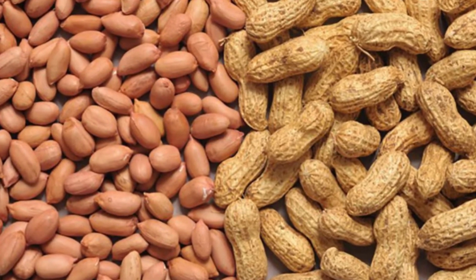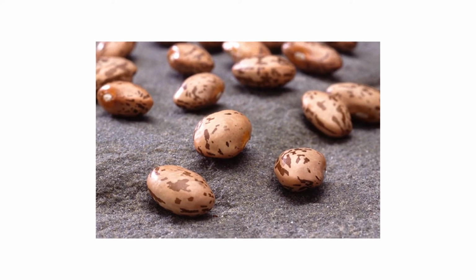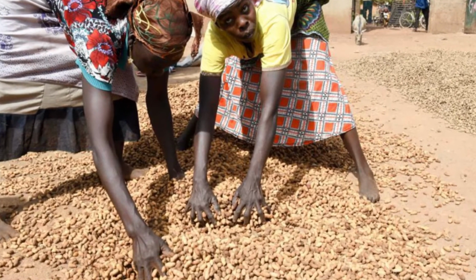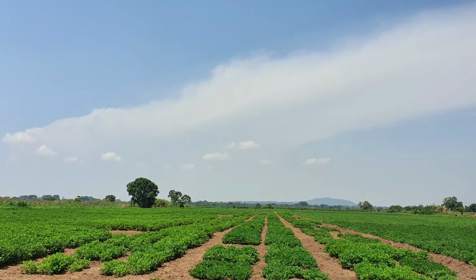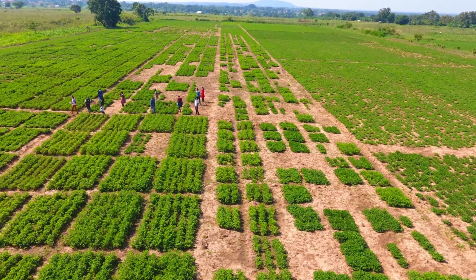A decade ago, groundnut was considered an orphan crop in Uganda as it did not attract the funding like other cereals and legume crops. This has however changed. The groundnut is now the most important legume after the bean in Uganda. The cultivated area of the legume is estimated at nearly 413,000 hectares, representing 4.6% of the total arable land in Uganda.